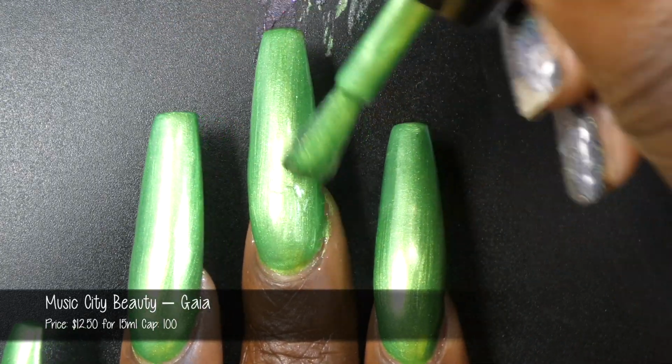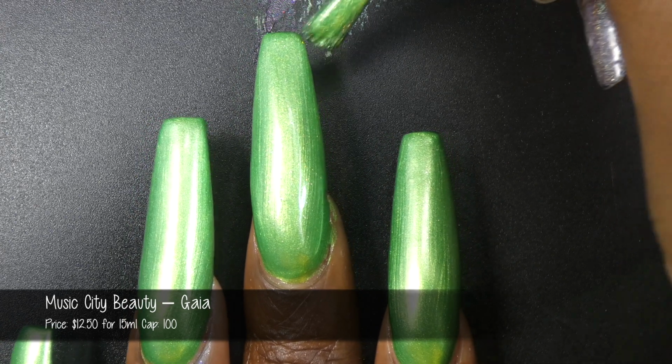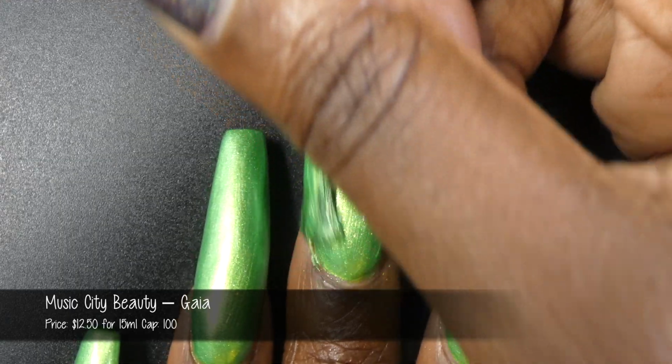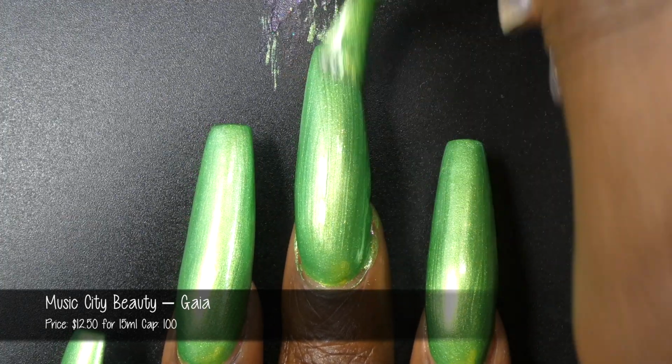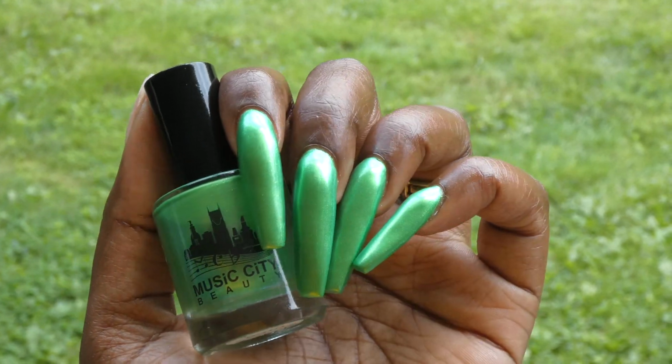Gaia had a really great formula. I really love the base for this. The green base is just really beautiful. I found that the holographic has a nice scattered effect. It's not super strong. I really wish it was a nicer day out so you all can see how this looks in the sun. Unfortunately, it was very cloudy, so I didn't get to show this with the holographic.